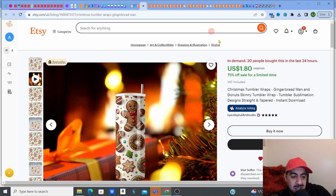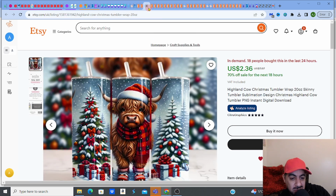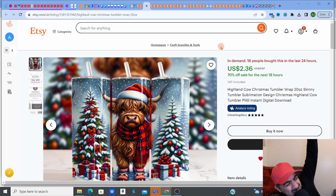Now, let's look at another one. That is actually, funny enough, the least amount of the three. These are the top three that are making the cash right now in the Tumbler wraps, the monthly revenues. Look at this one. In demand, 18 bought in the last 24 hours. It's the Highland Cow. A snowy Highland Cow with a Santa hat with the presents around it, with that nice tree in the background with the presents.